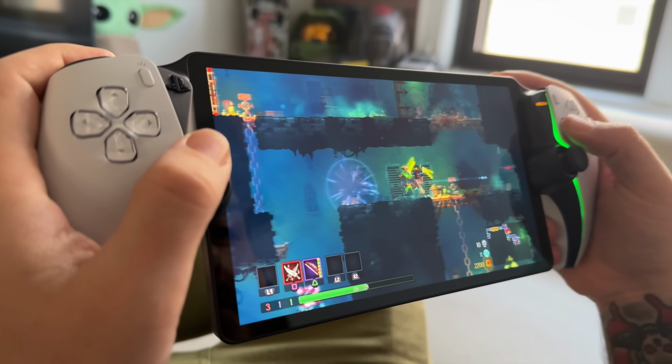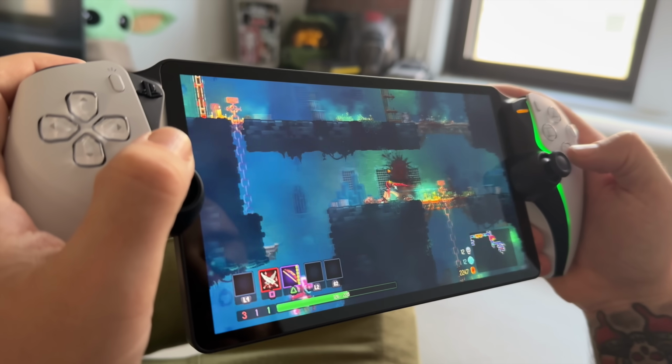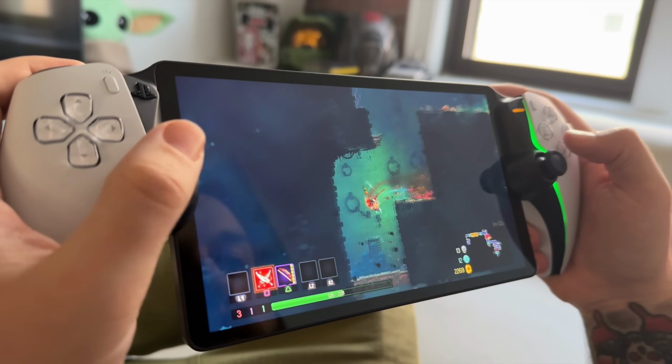The touchpad essentially is the screen. It is a touch screen, and there are certain areas on the screen that you touch that would serve as the left or right side of the touch bar trackpad thing. Also, the light accents on the PlayStation controller go all the way down the fronts, which is a really nice visual touch, but then actually using the device.